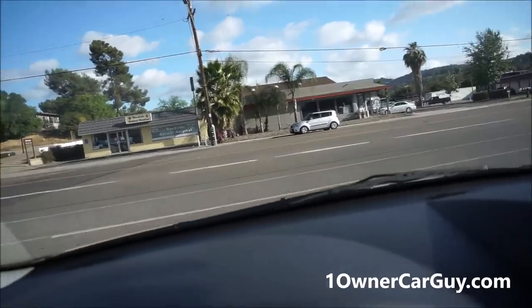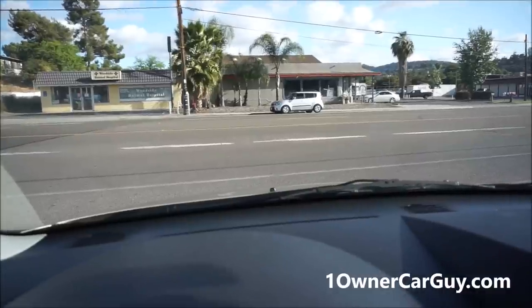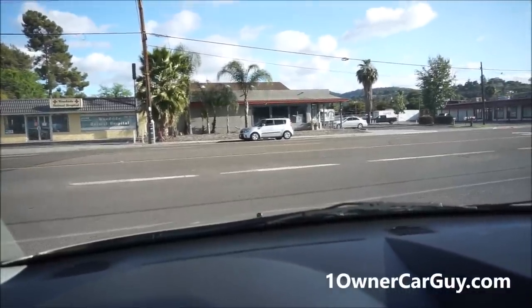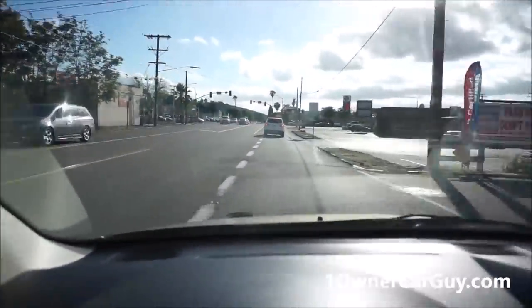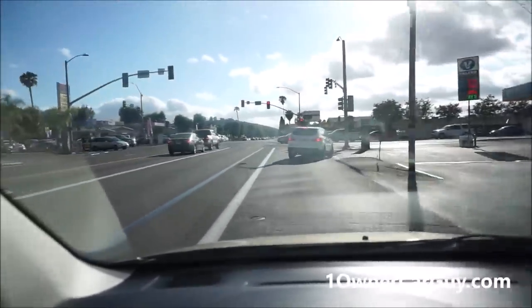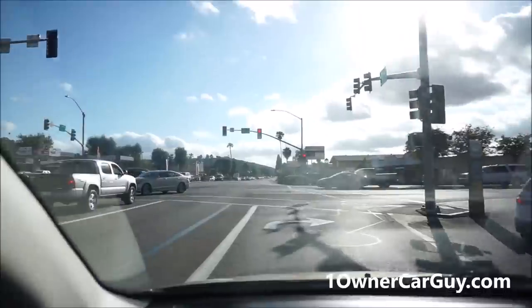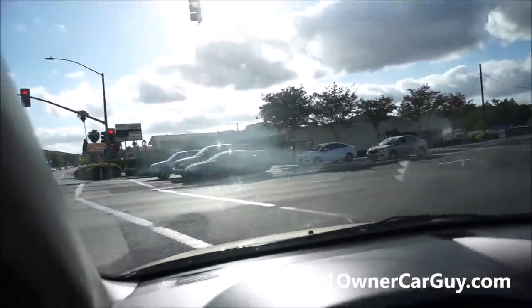Okay, we are like Willie on the road again. Check out all the pictures of it on my website. It's oneownercarguy.com. If you're looking for something like this and it's months down the road and I don't have this available, you can call and I can find you one. They're all over at the auction and they're great cars and I sell a lot of stuff like this.